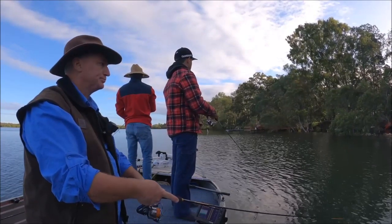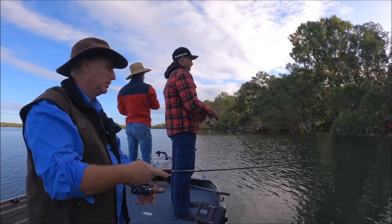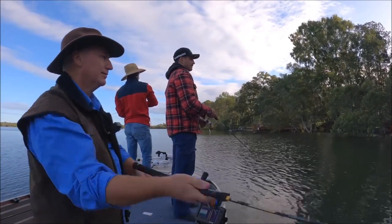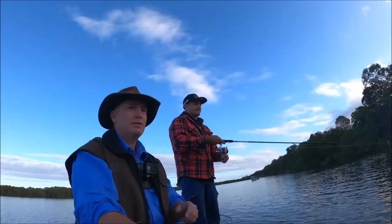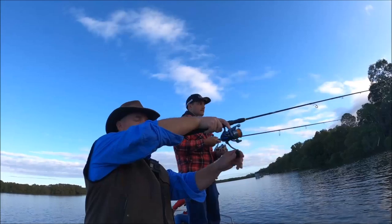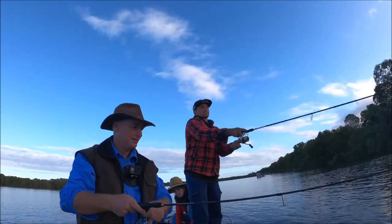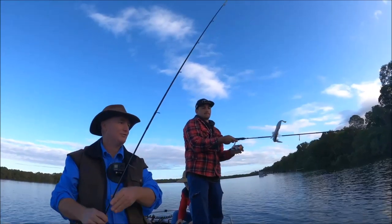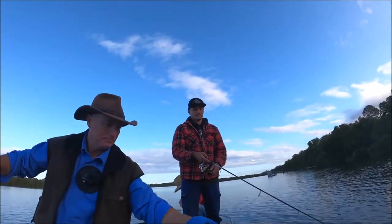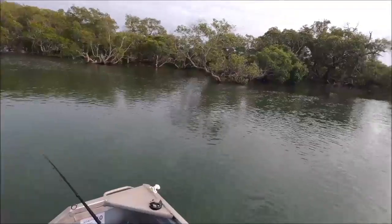But 4 pound line, whatever it was never going to get it in. See the light of day. Yeah. Something little, it's a pike, I think. Oh, the littlest flatty in the world. This is a good drift, Danny.